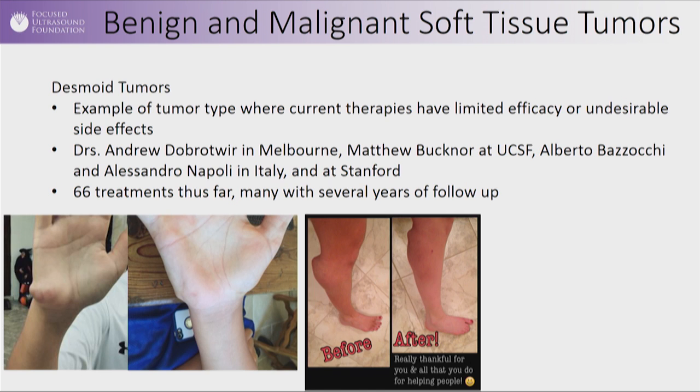The tumor has basically disappeared. The young lady there on the right with the lower leg desmoid tumor, previously resected, had a large recurrence, as you can see. Again, we were able to treat it and significantly debulk the tumor with very few side effects.